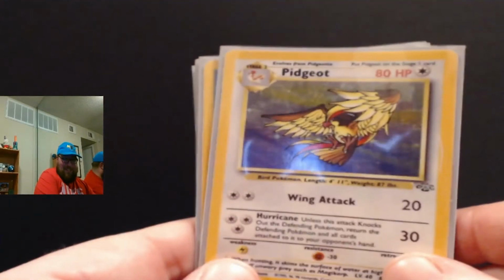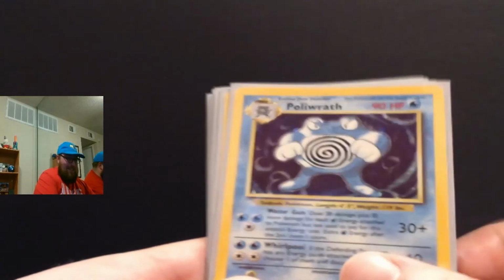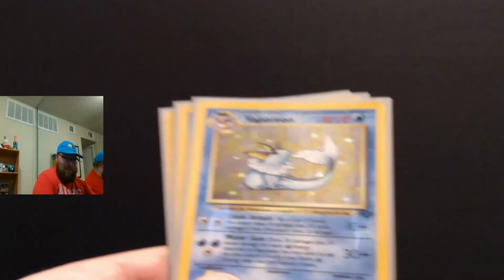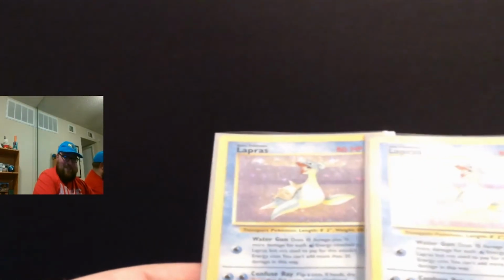I feel so bad for this poor Chansey. Again, not all of them were in great condition. There was this Jungle Pidgeot I found. So they were all vintage, is what I'm getting at. This Poliwrath here, this Gyarados, this Vaporeon. This was a really nice find. I was pretty happy about that. Lapras, and 2 Laprases, actually.